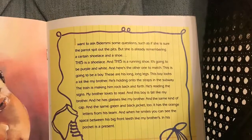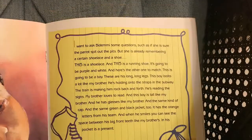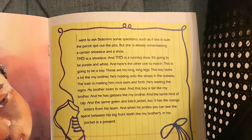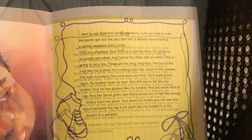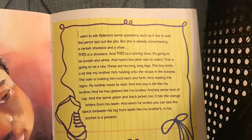I want to ask Bidemi some questions, such as if she is sure the parrot spit out the pits, but she is already remembering a certain shoelace and a shoe. "This is a shoelace, and this is a running shoe. It's going to be purple and white, and here's the other one to match."